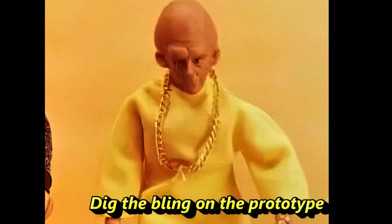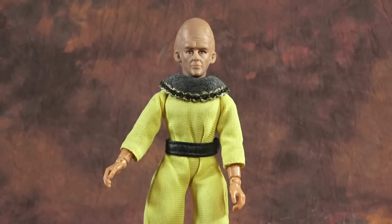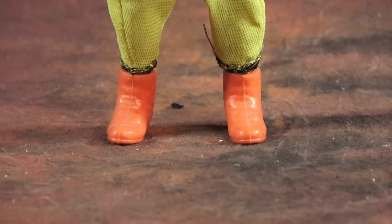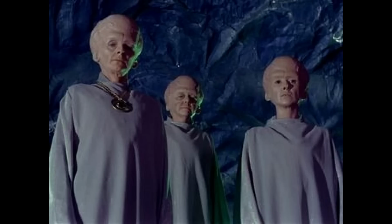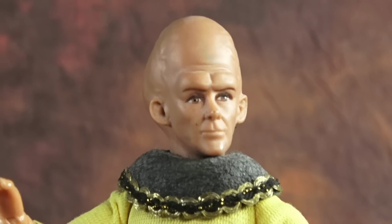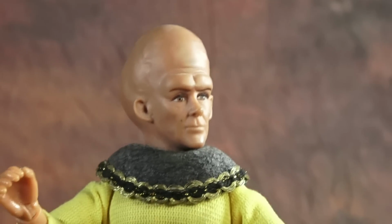It's a bright yellow jumpsuit that some have dubbed a clown suit, and it's topped off with some bright red booties. It's one loud outfit and a far cry from the kind of quiet light blue robes they wore on the series. Why would Mego make such a drastic change? Well, there could be several reasons.